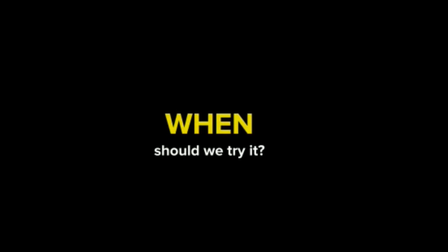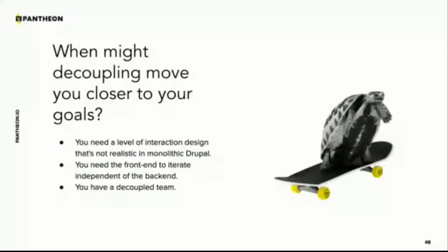And for some teams, it may be enough that they have a decoupled team. A team may already have a very clear split between who is a back-end developer and who is a front-end developer, and navigating that split in a monolithic CMS hasn't been easy. It'll be easier to manage in a decoupled architecture, and you'll simply be more productive. That alone might be enough.